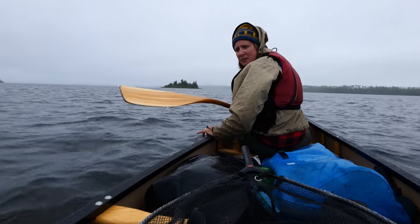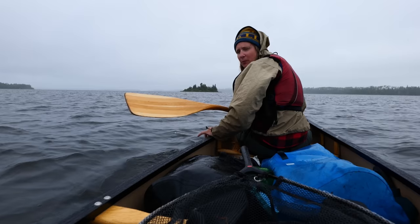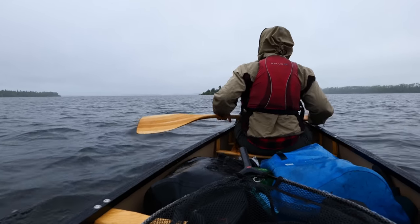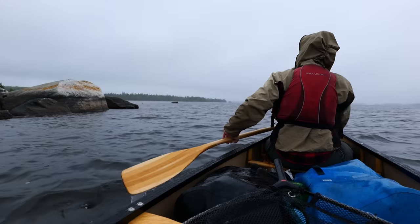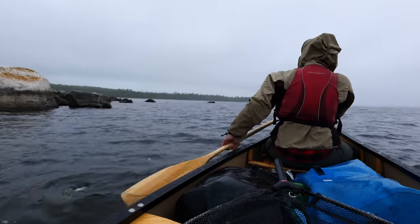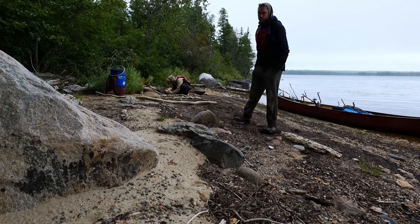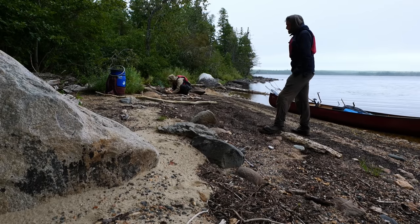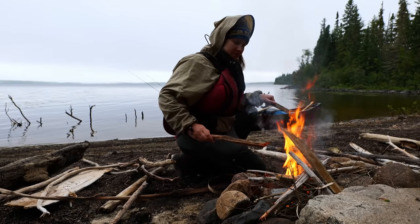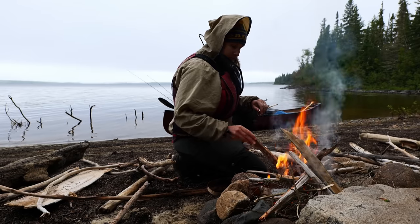Just gotten into the main part of the lake for tonight. We're making all right progress, but we're pretty ready to set up camp, hoping to find somewhere soon. Drizzly. Finally found somewhere to make camp. Nice little beach for probably our final night. And we both have quite a chill from the drizzle and cool temperatures, so we're gonna get a good bonfire going, some hot tea, and a good hearty meal.